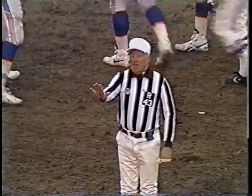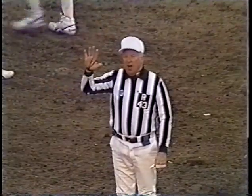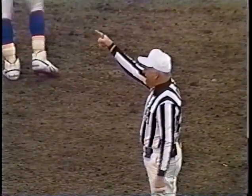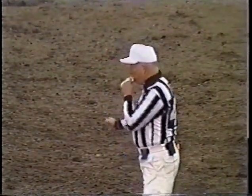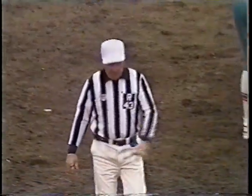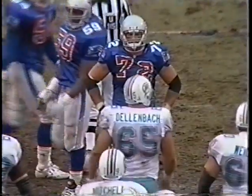Illegal use of the hands. Hands to the face. Number 72 on the defense. 5 yards. First down. Ooh, Tim Goad, who's had a terrific year. Nose tackle out of North Carolina. Called for hands to the face, a personal foul call. First down for Miami.